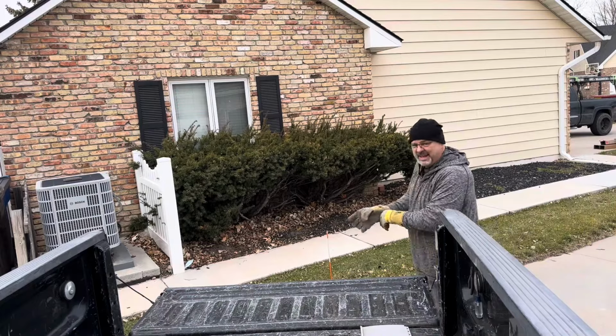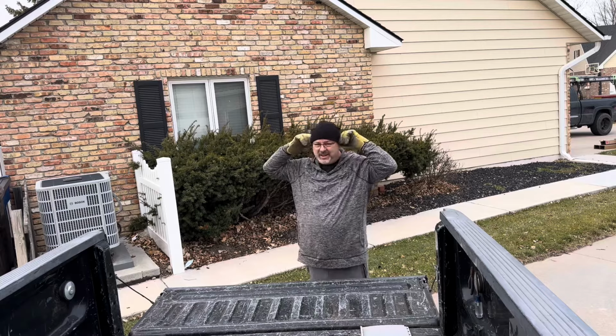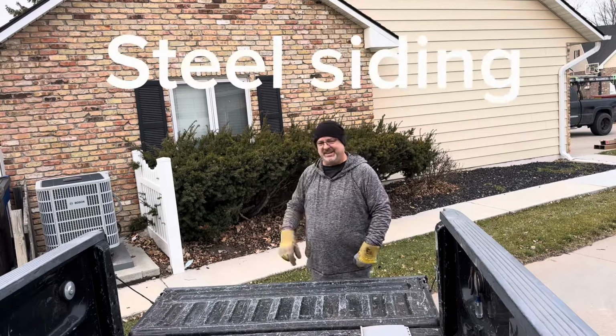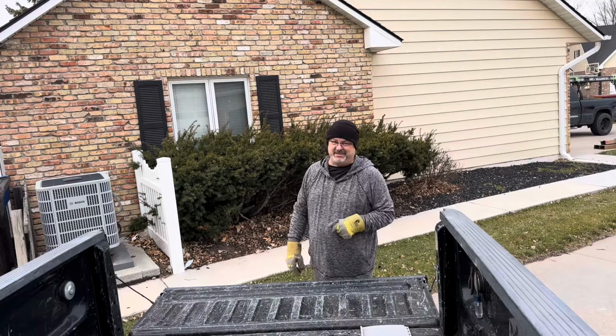All right, this one ought to be interesting. A whole truckload of steel here. I got a little bit of a walk to come get it, so this will be a fast motion one for sure.